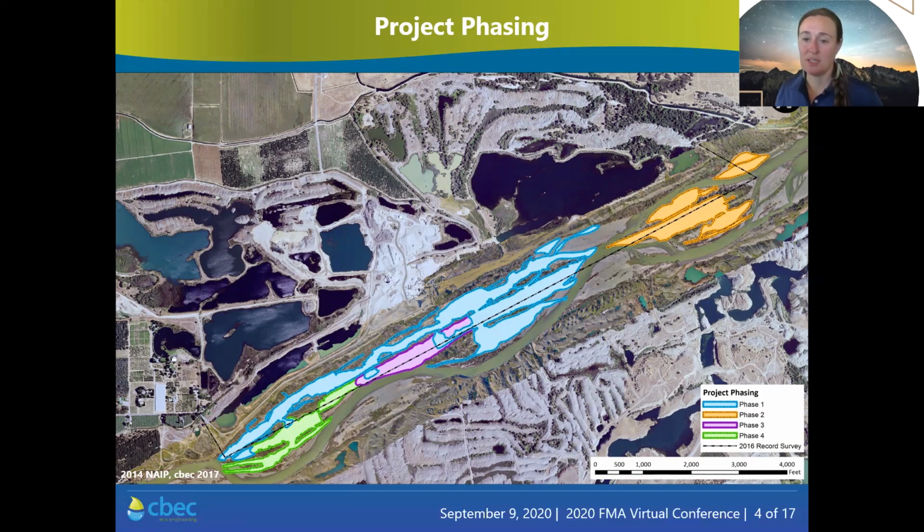As you'll see in the coming slides, the project setting is in the highly modified Yuba Goldfields, with large man-made dredger tailings piles called training walls flanking the north and south edges of the river, as well as bisecting the floodplain and separating the main channel from its floodplain.